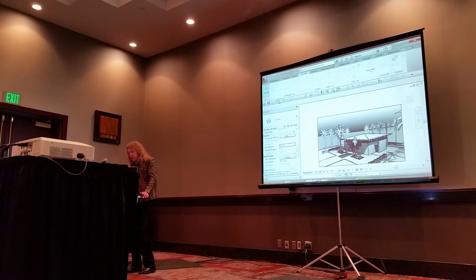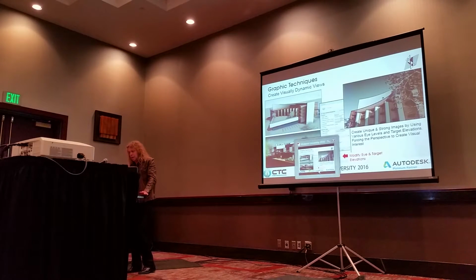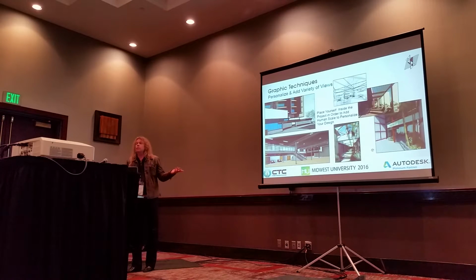So we'll go back to what we had. I don't want to completely undermine everything, okay? This just talks about putting yourself inside of a perspective view. Always pull the drawing around you so that you step into the drawing, whether it's an interior or an exterior.